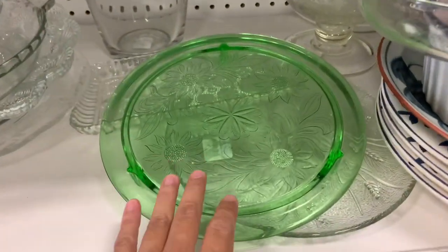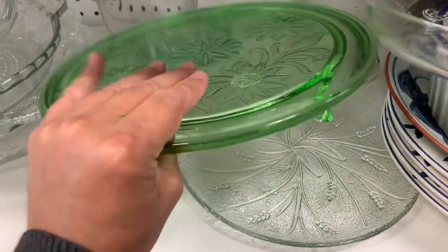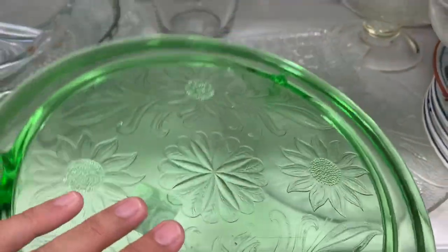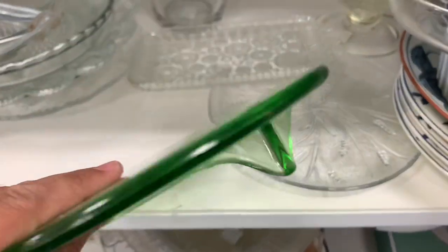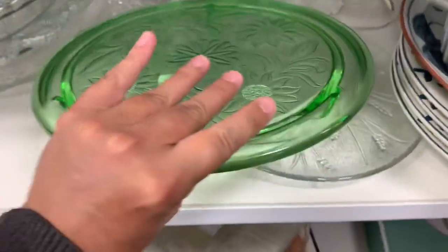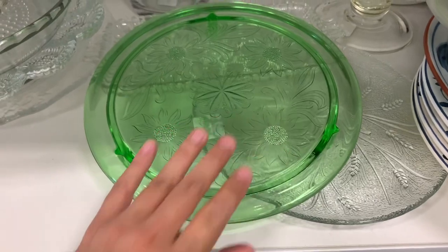This is another piece that just screams Nicole North Garden. I actually called and asked her if she had this piece already and she did, but I thought it was pretty cool. Uranium glass is just such a cool thing. I don't collect it, but I know there's a lot of people out there that do.